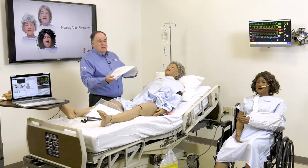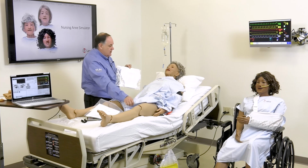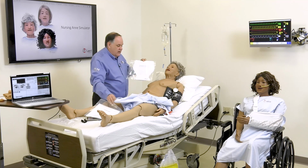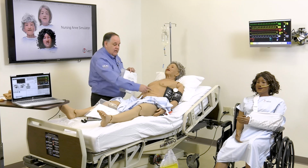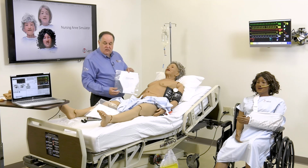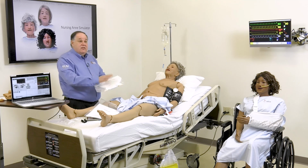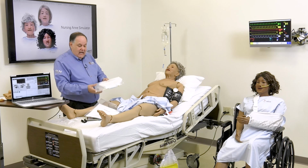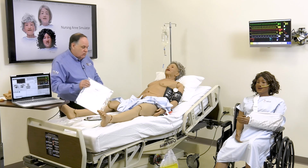There are multiple injection sites on both sides, as well as, and this is really exciting, and I know some of our customers are really excited about this, under her skin, you can place these subcutaneous injection pads that allow you to do subcutaneous injections as well. So pretty exciting there too. That allows your students to do that. And these are wet injections. They can actually inject fluid. There's a little pad that absorbs those fluids as well.